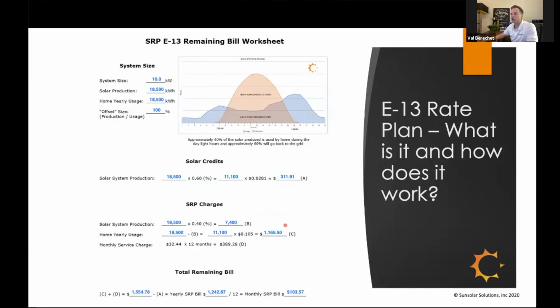So SRP is going to charge the homeowner $1,165 for the power that they use from the grid. And then they're also going to charge $32.44 per month, times 12 months, is $389. The total that SRP is charging this homeowner is $1,165.50 plus $389.28. You got C plus D here of $1,554.78. Okay, that's their total SRP bill for the year.